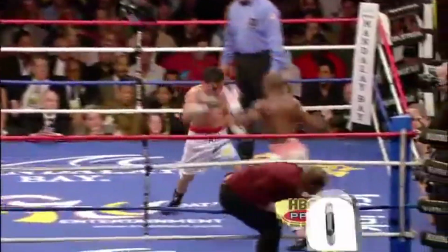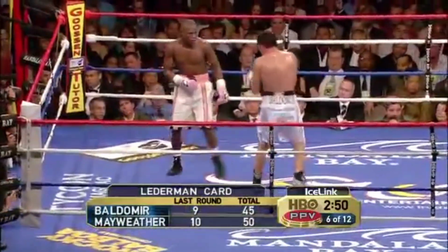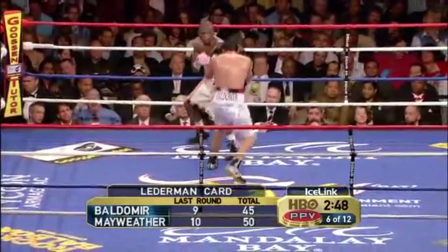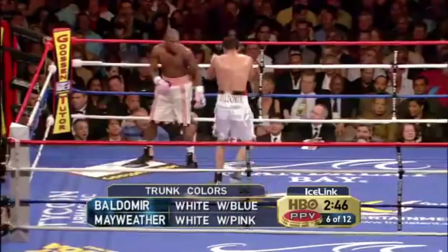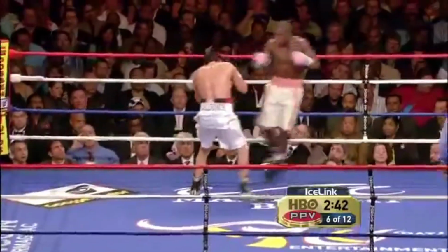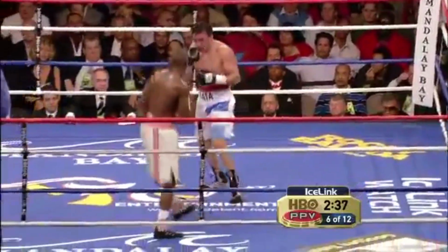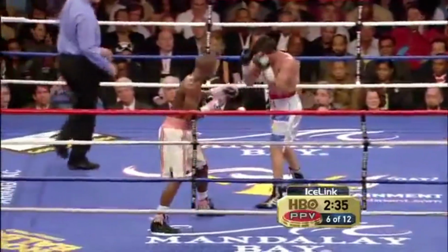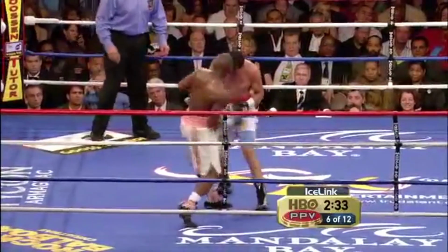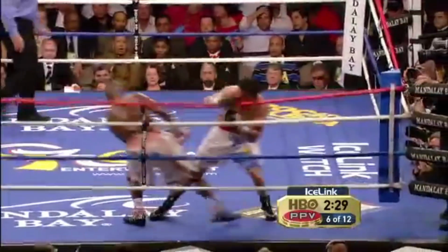Carlos Baldomir's only been knocked out once in his entire career. That's 58 professional fights. He was stopped in his 7th pro fight many years ago. But the damage he's sustaining here, particularly the bleeding nose, cut above the eye, number of flush right hands he's taken from Floyd Mayweather, make it something that you can't rule out, the possible accumulation of punishment type TKO.